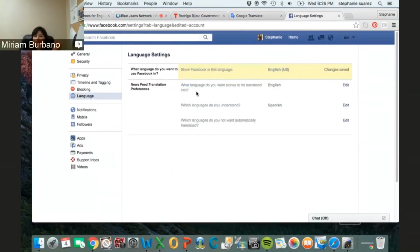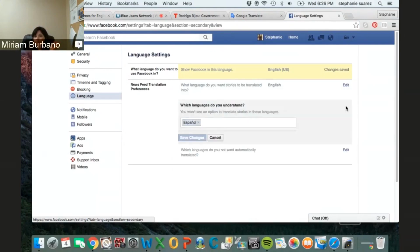And I have to do it in all three? Well, once you do the first one, it will automatically do the second one for you. And then you have to change the last one. So let's change the last one. Let's go to edit. Okay, so it's going to be two steps.